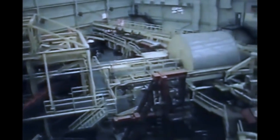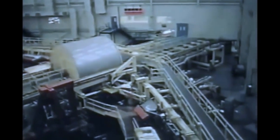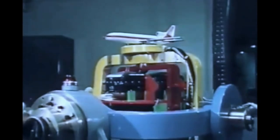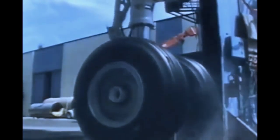All functional subsystems were proved in this full-scale vehicle system simulator. Flight controls, hydraulic, and electrical systems, avionics, and the landing gear system. The structural integrity of the landing gear had been tested under simulated landing speeds and aircraft load conditions in excess of FAA requirements.